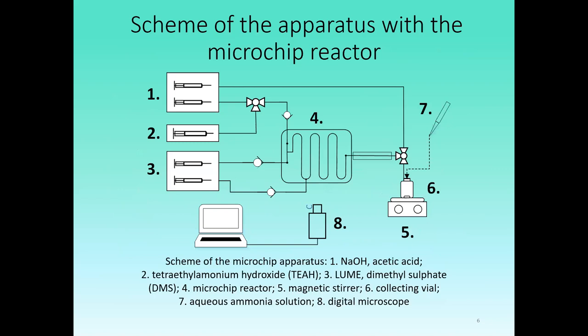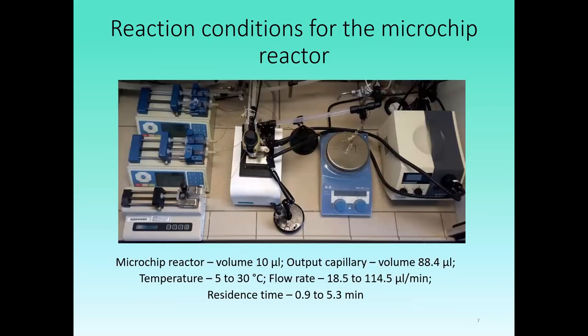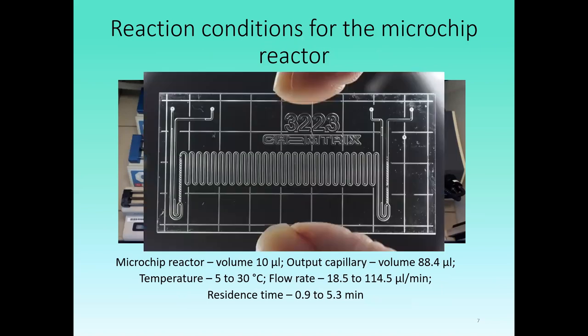We tried two different continuous arrangements. First was with a microchip reactor, and here is the scheme. We used syringe pumps, and a digital microscope for observing the reaction. Here is the photo of the entire apparatus. The microchip reactor is here, and here is the detail. The reaction volume is 10 microliters, and the residence time in this apparatus was 1 to 5 minutes.